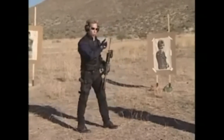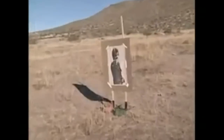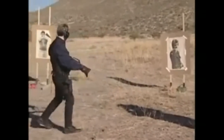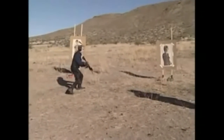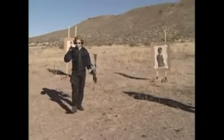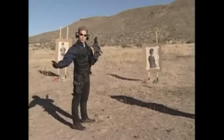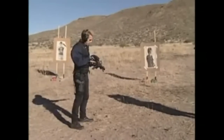Now, why would you go towards the target? Obviously, this guy's got a gun. He is a bad guy. The only reason I'd really go towards that target is to seek cover. If there's a wall here and I'm exposed, there's a wall up there, I may go towards it to get behind that wall. If he has my wife as a hostage, I don't think I want to retreat. And especially if I have an AR-15, I may want to go towards the target at that time.